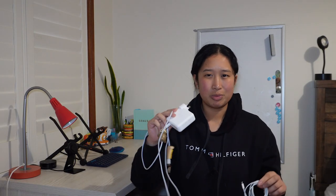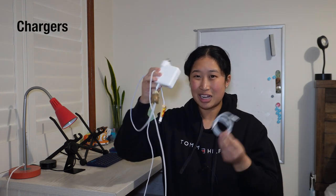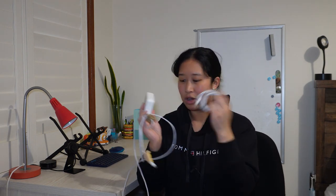Something else that I always have to bring from home to uni are chargers. The MacBook charger is actually super bulky and it's so annoying, but I have to bring it because my laptop will not survive the day without it. So the MacBook charger is also found in my bag, and also the iPhone charger because you do not know when your phone is gonna die. And this is the USB-C cord, so it would just be plugged into here or into my laptop.